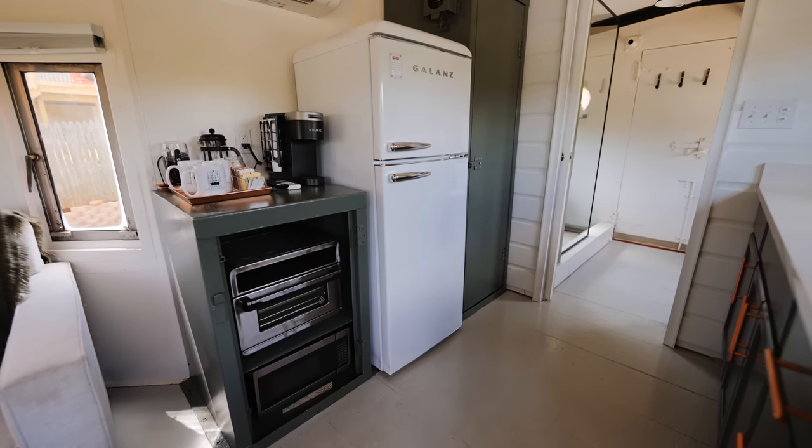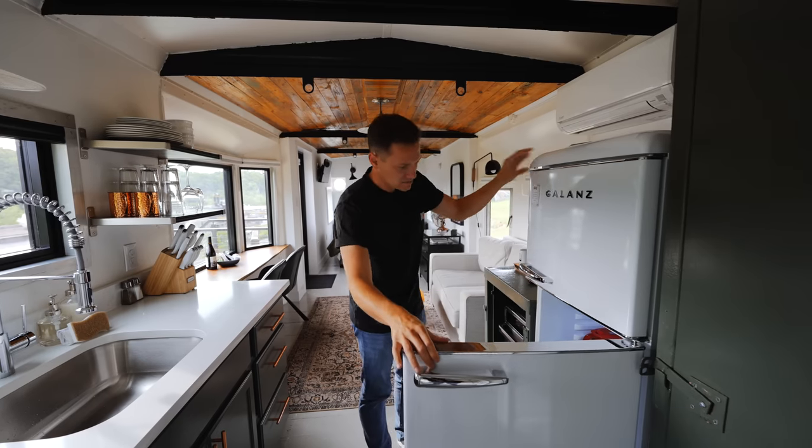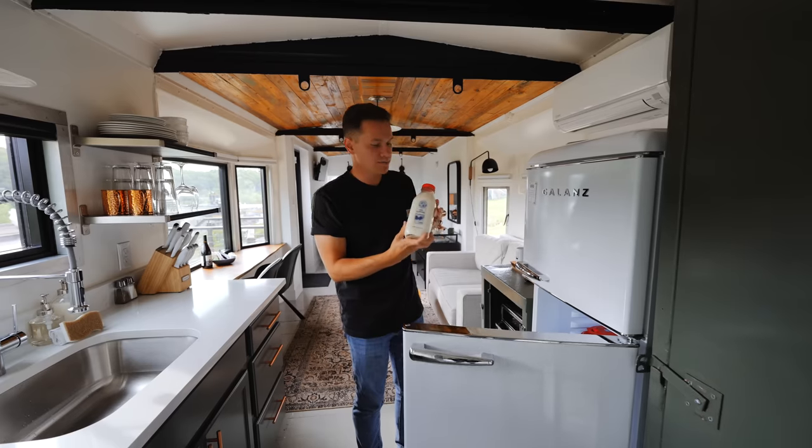On this side, we have the rest of your kitchen space, white refrigerator right in the middle, and they leave some local bottled milk in here.